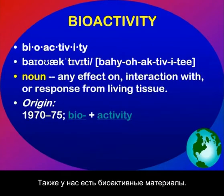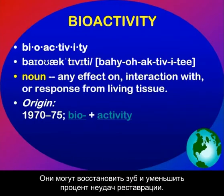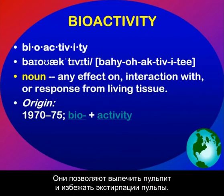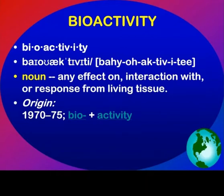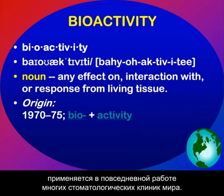And we have the bioactive materials. These are the healing materials. They can heal teeth and reduce restorative failure. They can heal pulp and possibly avoid root canals. These are materials like glass ionomers, Giomers, and Biodentine. This is truly not science fiction anymore. This is dentistry as it should be practiced, and it is practiced every day in lots of dental offices worldwide.